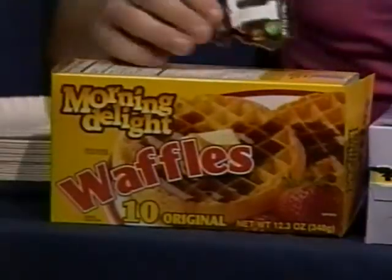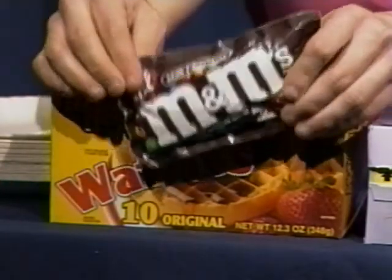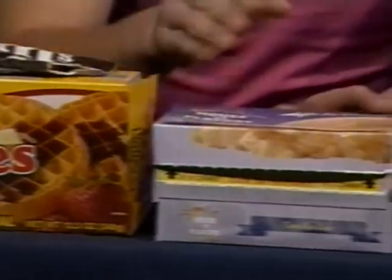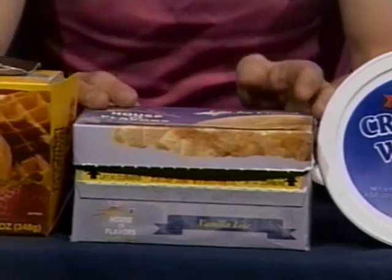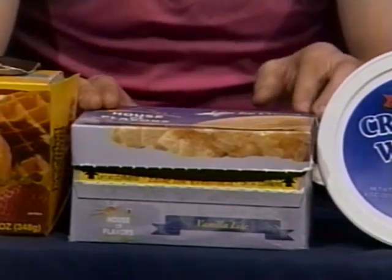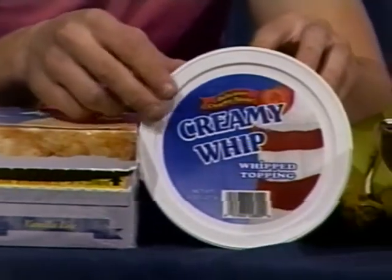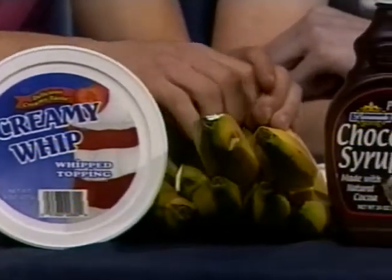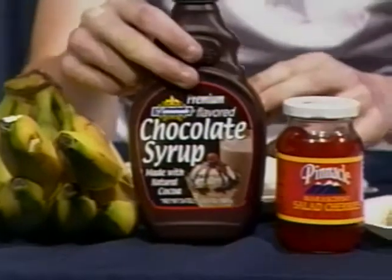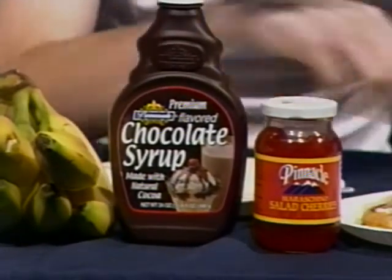All right, now for this dish, we need to start with some nice, fresh, original waffles. We chose Morning Delight because they were on sale for $1. Next, we used some M&Ms for toppings. But first, we put on the vanilla ice cream. Now, you can use any kind of vanilla ice cream you want, but you should use vanilla because then it doesn't ruin the fruit flavor. Next, we use some whipped cream topping and nice, ripe, fresh bananas. And to top it all off, we use the chocolate syrup and the cherries.